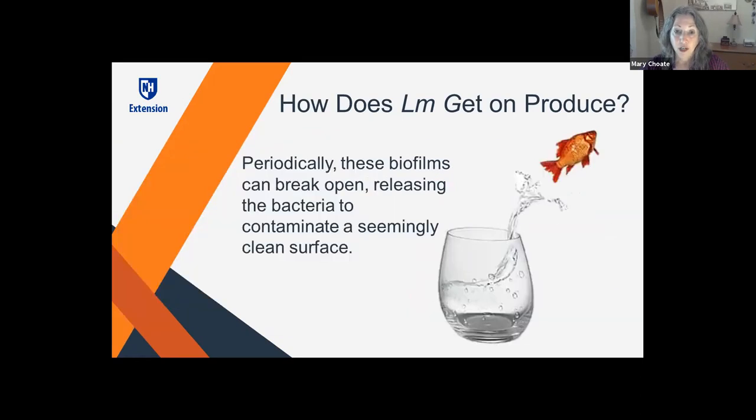Right, so periodically these biofilms break open, release bacteria to contaminate a seemingly clean surface. So for example, that might be like a table that has maybe cracks or crevices that are cleaned and sanitized, but not really scrubbed in the cracks. And so a biofilm is there, and you cleaned it, you sanitized it, and all of a sudden the biofilm breaks open and you didn't realize it, but it's contaminating the clean surface.